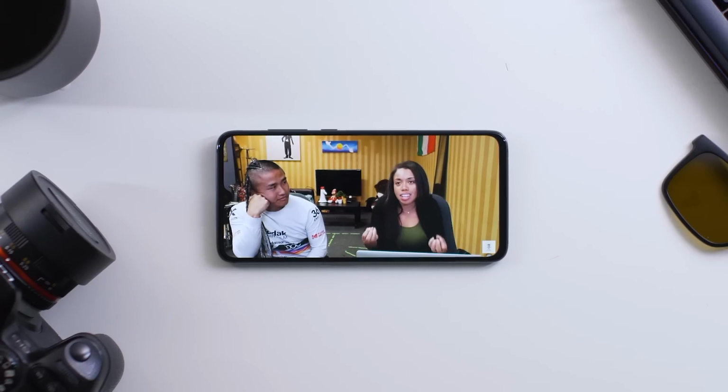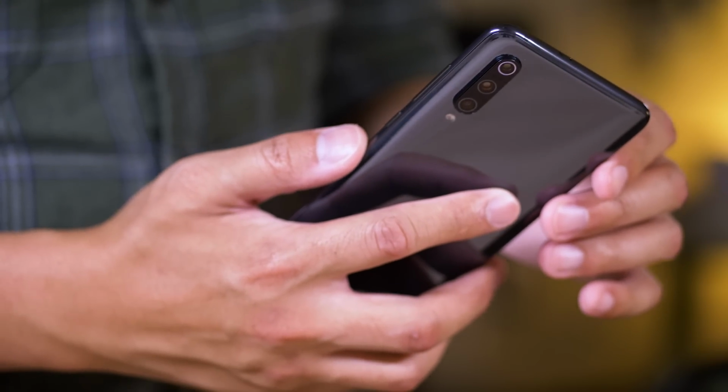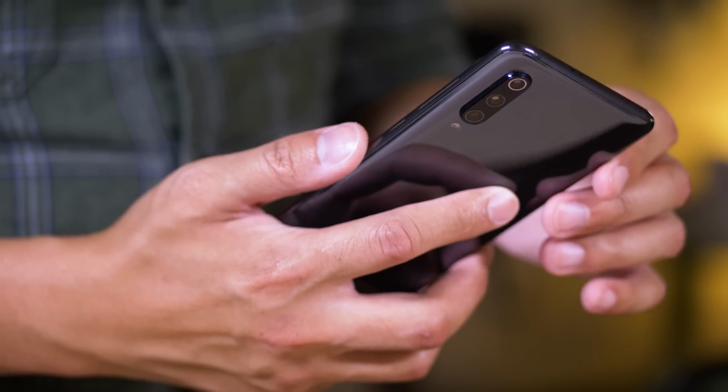But we want to know what you all think. Are you actually using the Xiaomi Mi 9? It has been out for a little while now, so some of you might actually have it, and we want to know what your daily experience has been thus far.